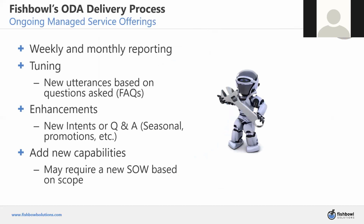And then we move on to deploy, but this is not really where the work stops. From here, it's really about improving. So you'll see over time, as far as the questions that are being answered, you're going to be able to really take a look at that and say what other intents or utterances do we need to add based on what's being asked.